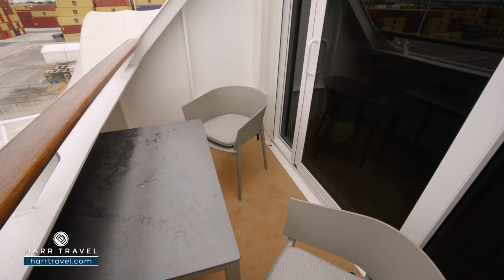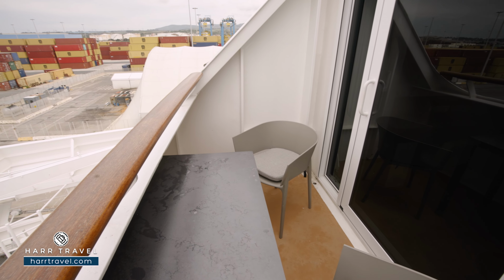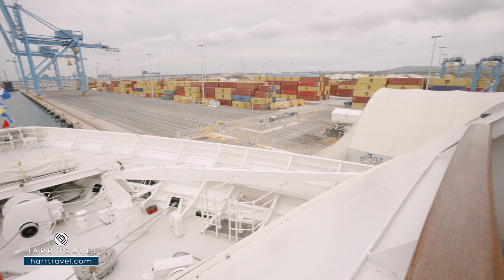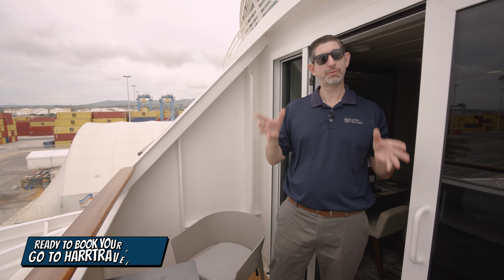Now in the front of the ship, keep in mind as you're sailing, sometimes it does get a little bit windy up here, but the views are what make this exceptional. You're gonna have the same ones as the captain, especially as you head in and out of port, it's truly exceptional.